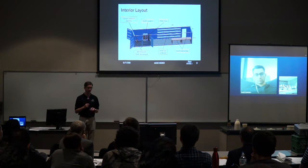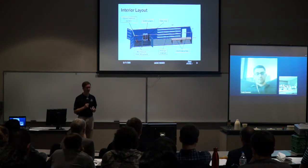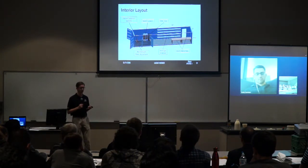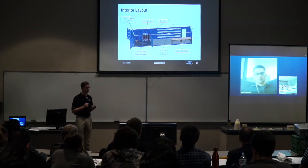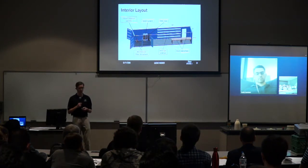Moving more to the interior of the test cell, there are 3 main systems that support our tests. These are the thrust takeout system, which I'll talk about here in a minute, our feed system, and our instrumentation, data acquisition, and control system. Behind those systems is a storage and work area with several storage shelves and workbenches, which, as Rachel talked about, allows us to build some of our components on site rather than having to run back to the propulsion lab anytime we want to build something.